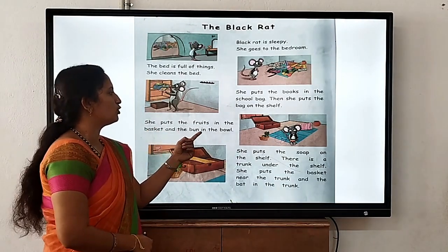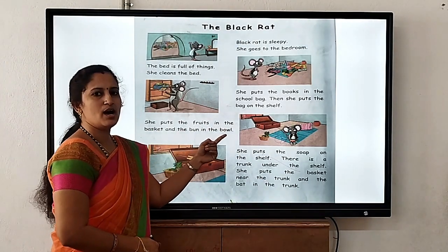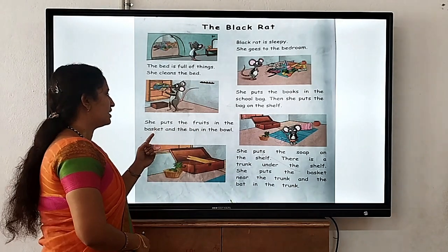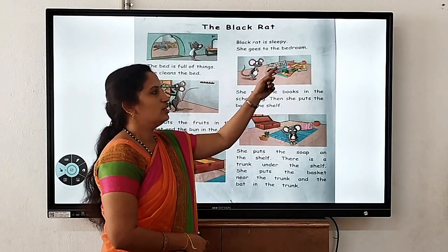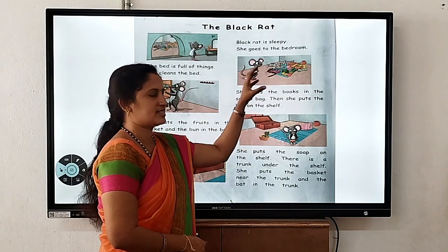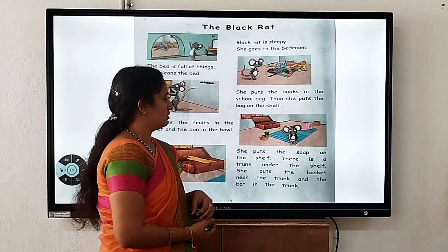She puts the fruits in the basket and the bun in the bowl. So there was a basket on the bed. So she takes all the fruits and puts them in that basket. And then she put the bun in the bowl.